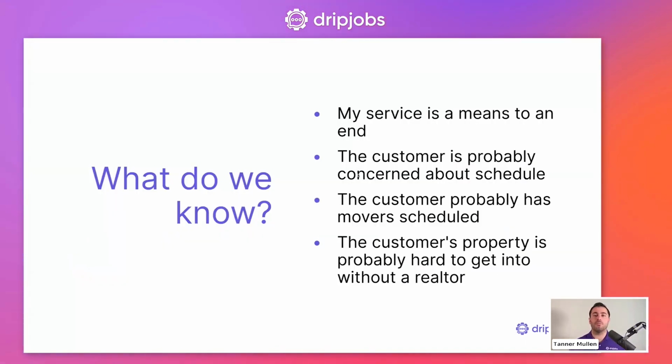So what do we know? My service is a means to an end. Okay, that's important for you to understand. Like we get it. You got the nice van, the nice wrap, great team, walk proud with the polo up. But at the end of the day, you're a means to an end. And the quicker you identify with that, the better off you'll be, right?